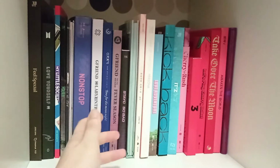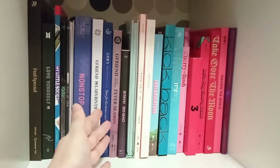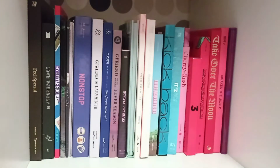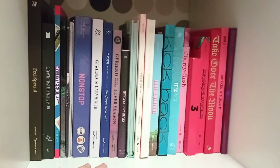So I was waiting to see if the package would arrive, or waiting to get my money back to buy the BTS albums that I needed. But that never really happened. And so my BTS collection stayed as it is, and honestly I'm really frustrated with it. It's the one part of my collection I'm really dissatisfied with.